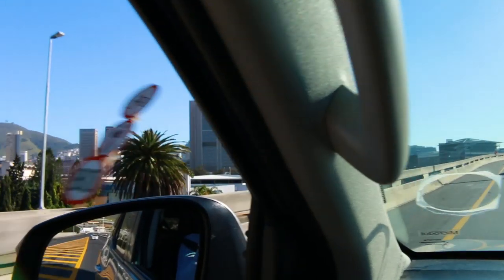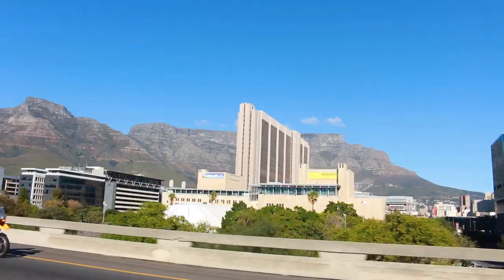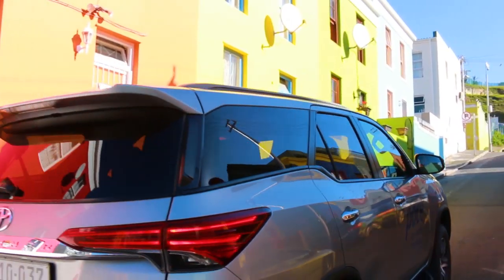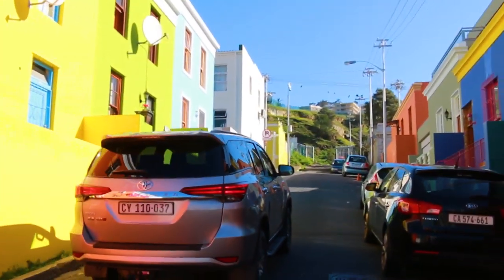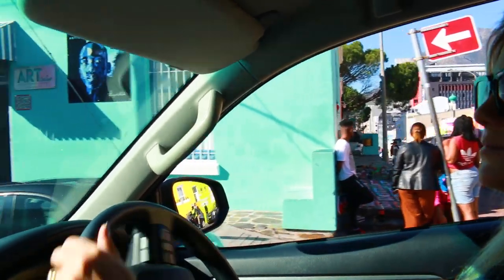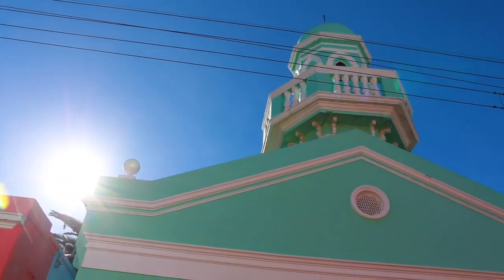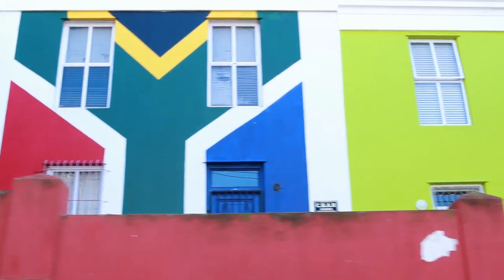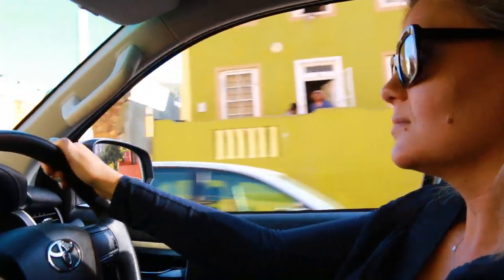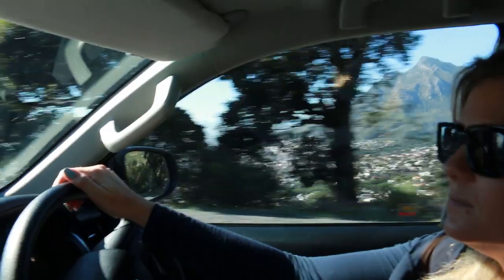So we started our road trip in the city of Cape Town, the mother city as they call it. It's a beautiful city. In fact, it's not that big, but there is so much to see and do. We took a drive through the Bo-Kaap area, which has these beautiful different colored houses on the side of a hill. It's really stunning. This area has become so Instagram famous. Then we took a drive up to Signal Hill to get a great view over the city and of Table Mountain.